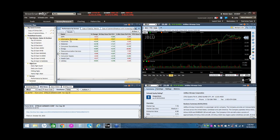Now, IT, let me explain this to you. IT is just a large category. It's a large sector. We want to break it down into subsectors, right? Because you don't want to just go buy any IT technology stock or ETF out there, right? You want to buy the strongest subsector. And I'm going to show you.